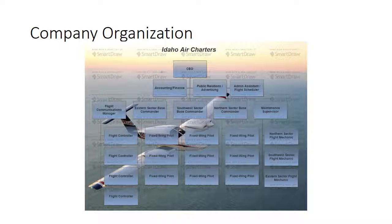Below that person you'll have three positions that are more or less administrative and office positions. The first will be the accounting and finance person. The other will be the public relations and advertising person. And in addition to them, you have the administrative assistant and flight scheduler position.